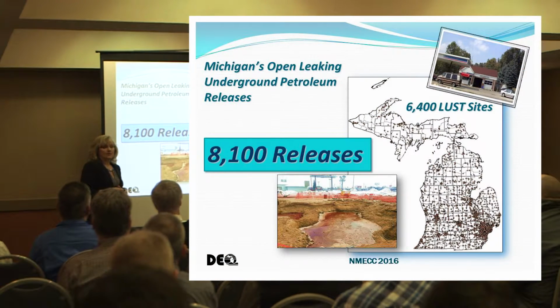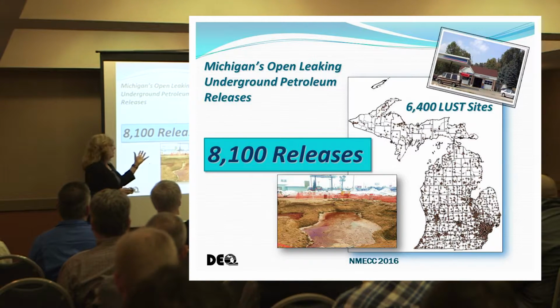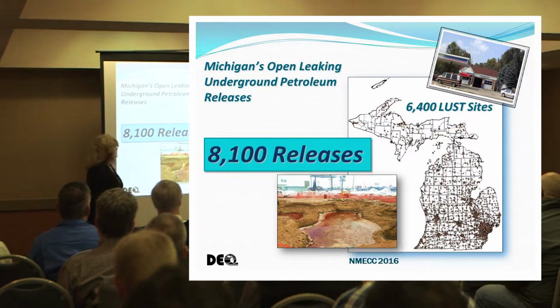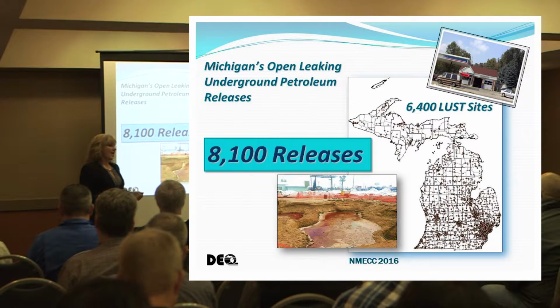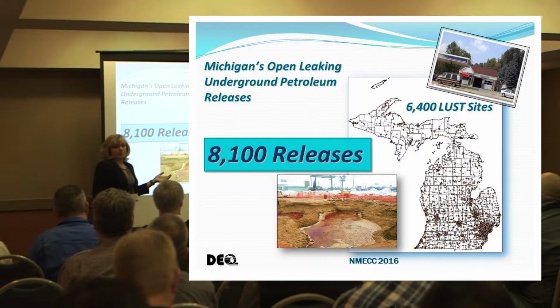So this is what is affected by the cleanup criteria. This is our universe. This is just the leaking underground storage tank sites. Currently, our latest numbers are we have 8,100 releases. Our goal is to close these. We have been closing these, working with our risk-based processes. We have been closing, on average, between 300 and 400 sites a year.